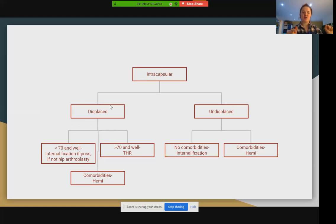So if they're over 70 and they're well, you can do a total hip replacement, because that will last them probably the rest of their life. If they've got comorbidities, why do you do a hemi? Why don't you just go for it and do a total hip replacement? They'll probably be fine. I guess you could do a full in the future. Yeah, it's a longer procedure and it's more invasive.